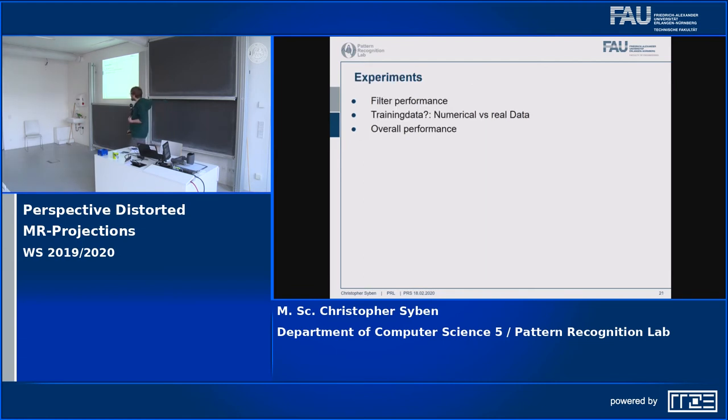So we have three experiments. What's the filter performance? What's about the training data? Is it very worthy to use numerical versus real data? And then we have a visualization of the overall performance.